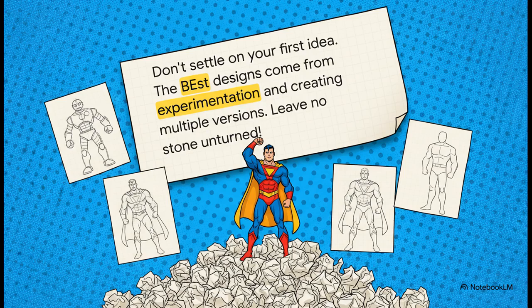Please, whatever you do, do not get attached to your first idea. The absolute best designs are found. They're not forced. You've got to let yourself play, experiment, and make tons of different versions. Seriously, sometimes that perfect character you've been chasing finally shows up on sketch number 10 or 20. It's all part of the process.